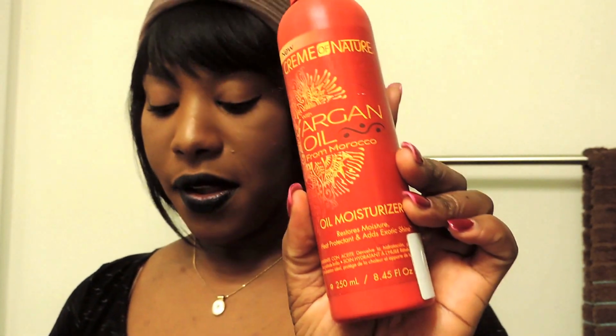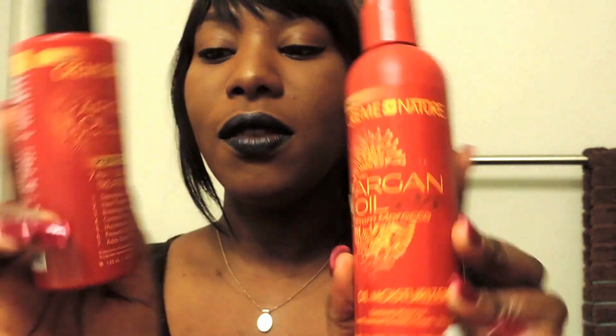So another quick thing for hair that I did like this month is this argan oil, the Cream of Nature argan oil 7-in-1 leave-in treatment. Now I was an idiot. I already kind of had this, and I didn't realize this is the same thing, but this is a 7-in-1, and this actually does work better. It says it detangles and conditions, heat protection, breakage defense, controls frizz, moisturizes dry hair, prevents split ends, add exotic shine. I don't know about the exotic shine part, but it does work really well in just detangling your hair and just keeping it moisturized, as does the other one that they have here.